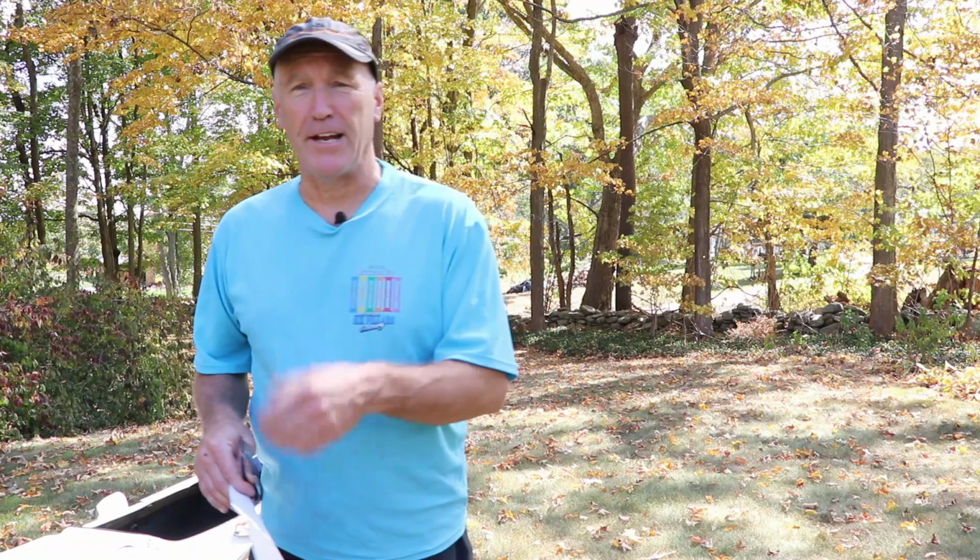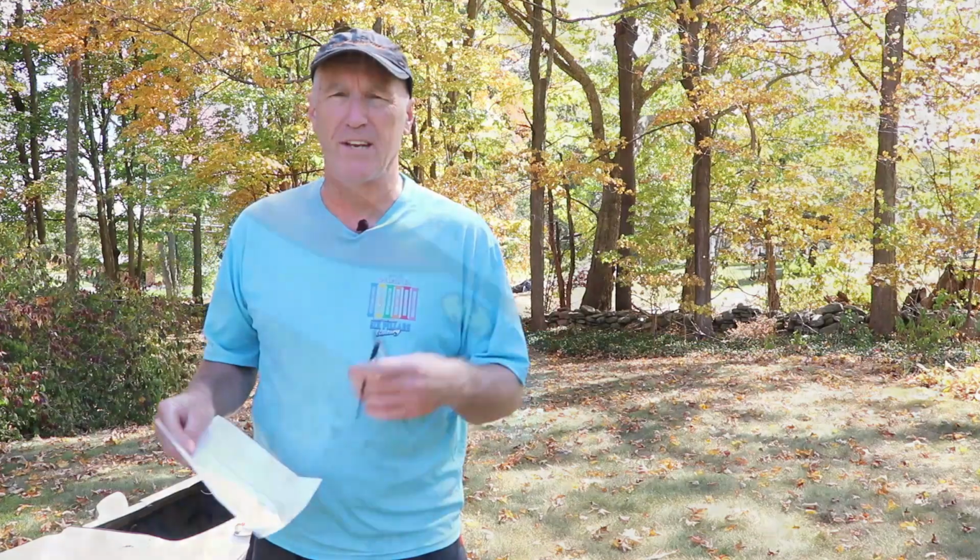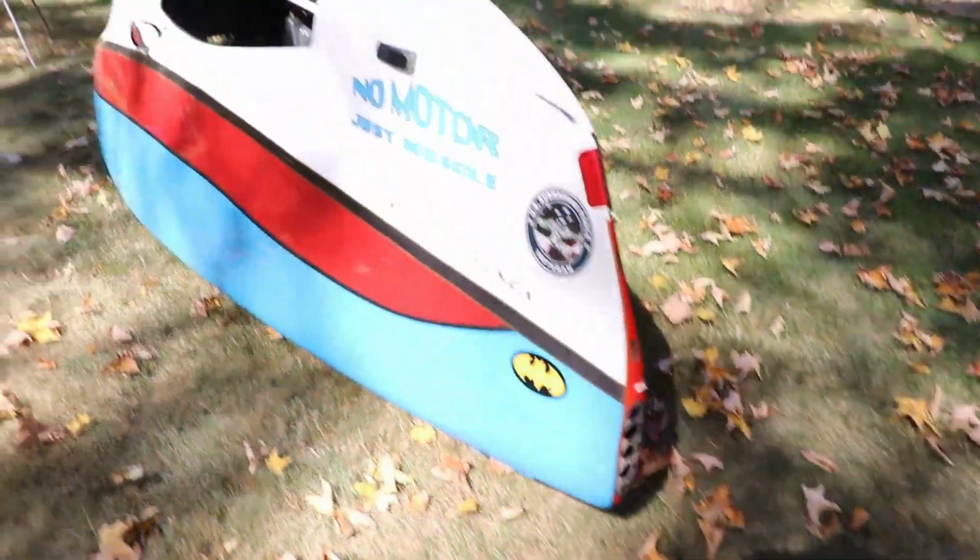I'm pretty sure I had the brakes on. I can't really remember if I did or not, but still, we hit it at probably a good 30 miles an hour at least, and then hitting the stump, maybe up to 40. I slowed down a little bit.